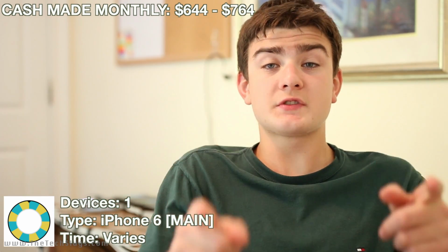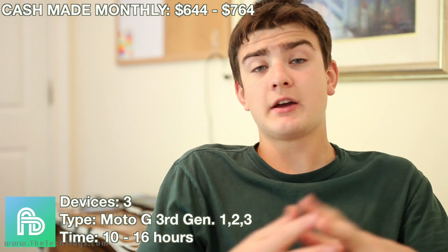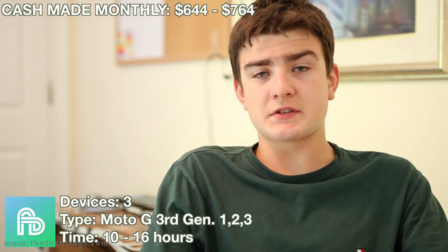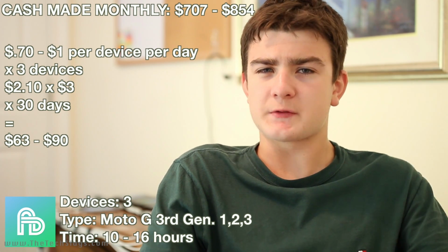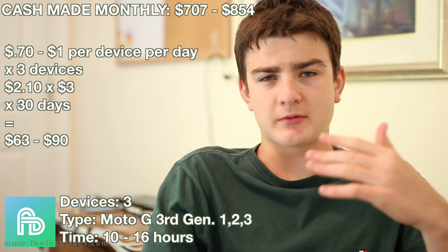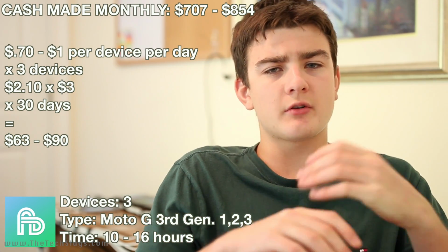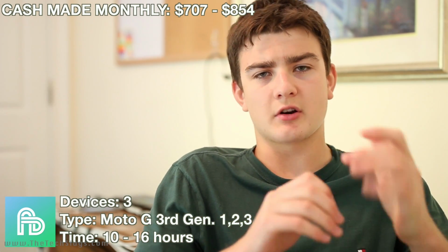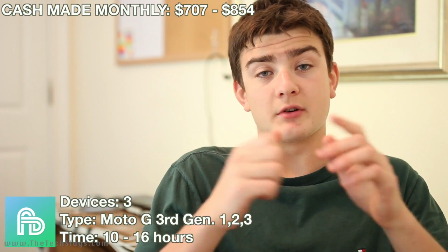The next app I've been using, which are on the Moto G third generations, is Adlove. Just 3 Moto G third generations I'm using with Adlove. Adlove is a fairly new app. It's probably one of my most favorite new apps, my most favorite, most reliable app, and you can listen to ads with Adlove, but I mainly go into the bonus videos section in order to earn points. But basically, you just have to keep watching the videos in order to earn 10 hours approximately.